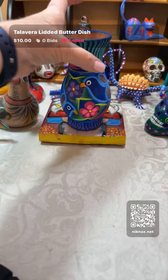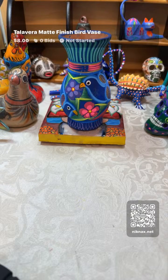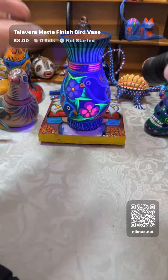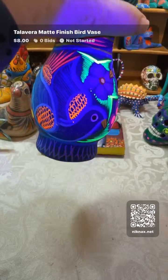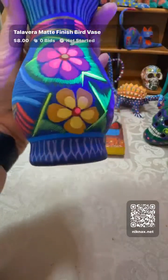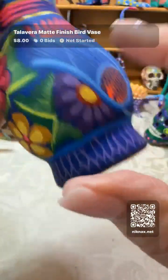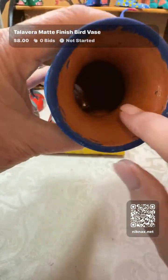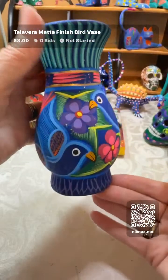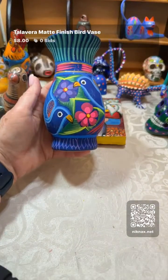Here's another vase, Talavera, sorry. It is matte finish, meaning it's not that shiny finish. And this one is definitely a glower. So we've got the greens, the pinks. It has the birds as a motif. And the orange also glows there. Pinks and greens, some flowers on the back, and then the birds on the front. So you can kind of see it's that unglazed finish on it. So it does have some markings from touching other surfaces, but not a lot of wear. It is finished on the inside, so it is protected to actually use it as a vase. Very colorful, nice blues and greens, and it is going to run for $8, and it's running.